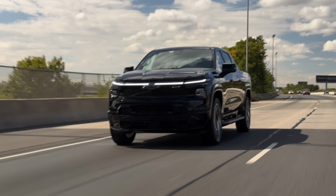MKBHD here, back with one of, I think, maybe the most surprising slash impressive electric vehicles I've tested so far. Maybe because I didn't have my eye on it, but it's turned out to be a lot more than I thought. This is also the first video shot on the iPhone 16 Pro, so some of you will be here to see this footage. Some of you will be here to see this vehicle. This is the Chevy Silverado EV.